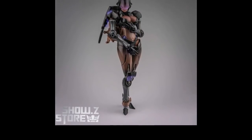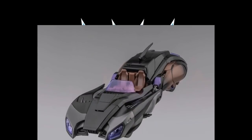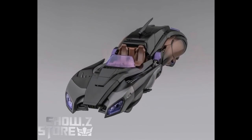So happy Easter, everybody. Show Z has some pre-orders up for some of the CDL, the CDL03 Cat RC Catwoman. There's some Easter eggs embedded in this figure. This is a KO, but a recolor, a change, a metamorphosis of the Nicey from Firebird. Here's the alt mode, which is very reminiscent of the Nicey Firebird mold. So it looks pretty good.